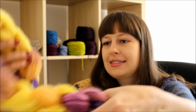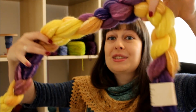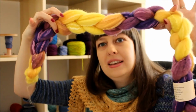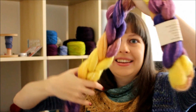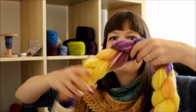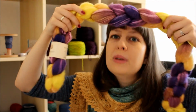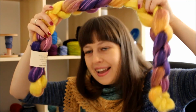So I bought some fiber, of course. And just look at this. Just have a look. Isn't this amazing? And I'm seeing Navajo ply yarn that would again keep the sections of the colors. I think it would be amazing.